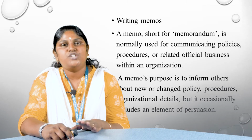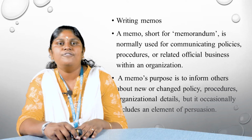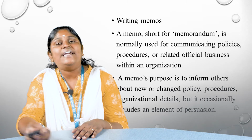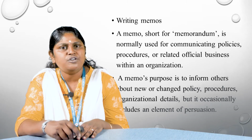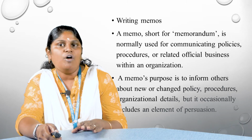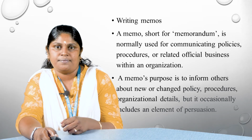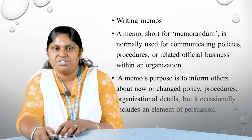Then we'll check how to write a memo. Memo is a short form for memorandum. It is normally used for communicating policies, procedures, or related official business within an organization. What is the purpose of it? Yes, of course, it is to inform others about a new or changed policy or procedures, organizational details. But it occasionally includes an element of persuasion.